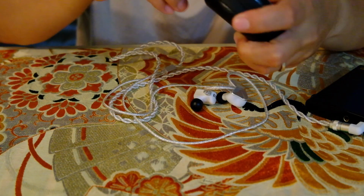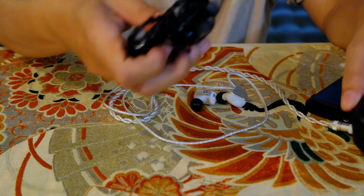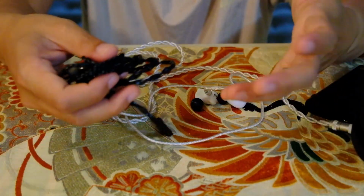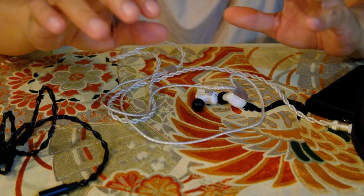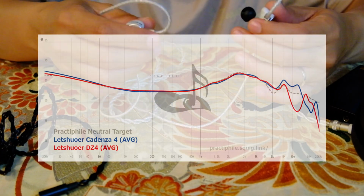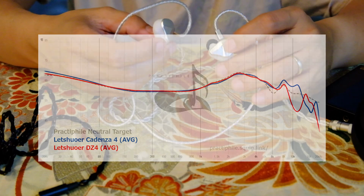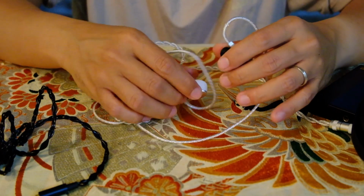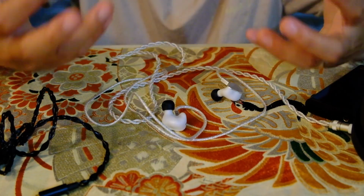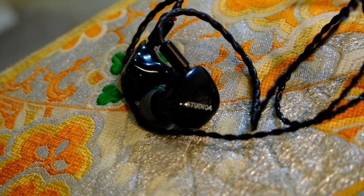And of course, why wouldn't I compare this to the Studio 4s? Here they are. Basically, if you have this and you want an upgrade, the Studio 4s, there's a trend here. This one actually sounds very close to the DZ4. Again, this is like an upgraded DZ4 because the DZ4 kind of lacked the extension and the treble, and this one fixes it, with mature and clean sounding. Now, if you feel like you want more resolution, more realistic, you can buy the Studio 4s.